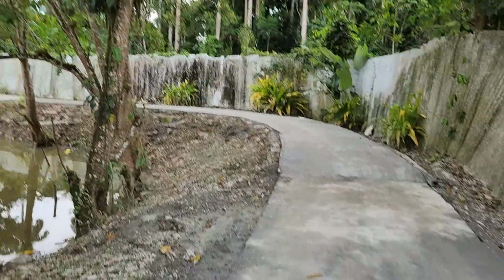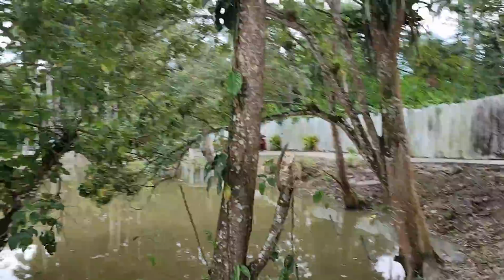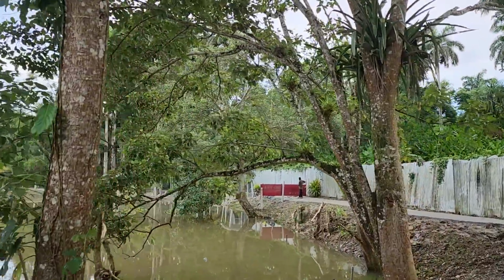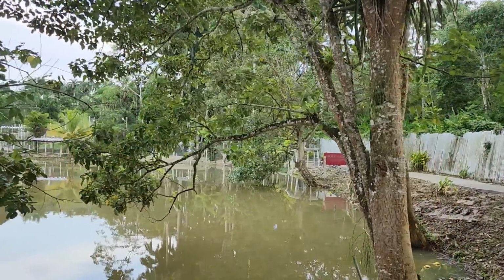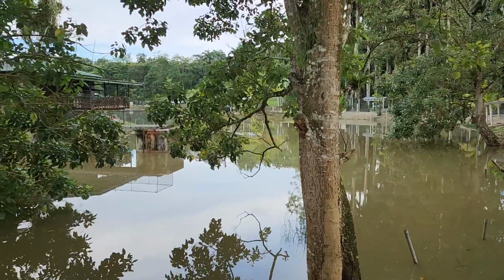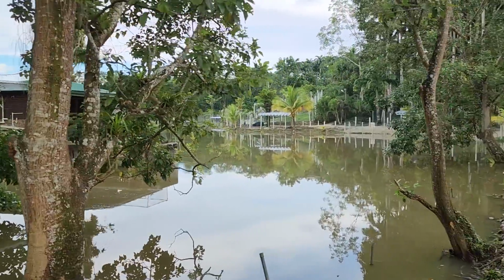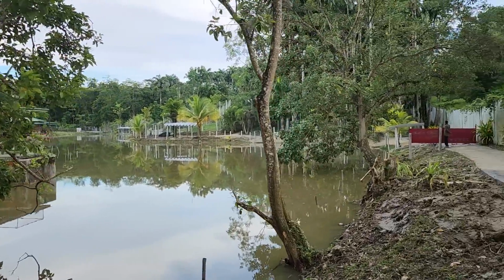So this is a little pathway here that you walk around to go to where you see all the animals and the birds. And I think they also have a little jungle walkway, pathway, on this side. But look at that, guys. All those cabins are looking over the water. Oh, we can't pass there.